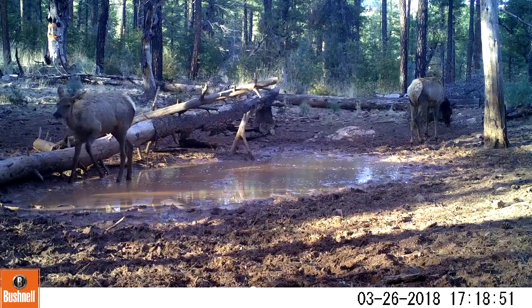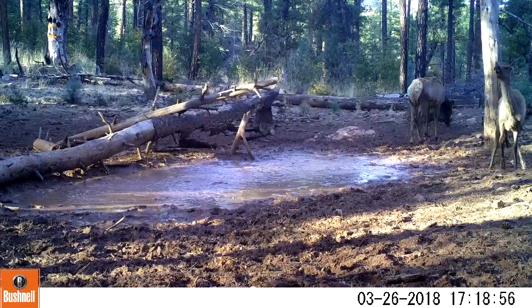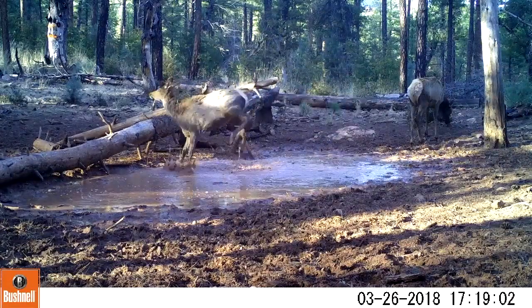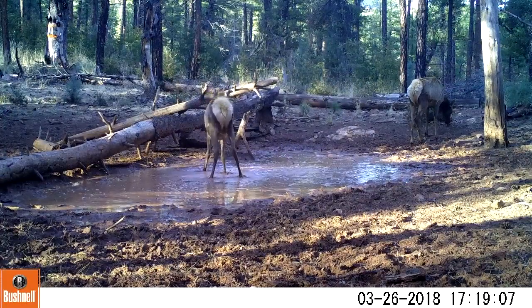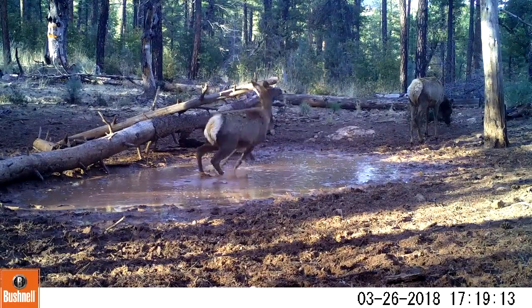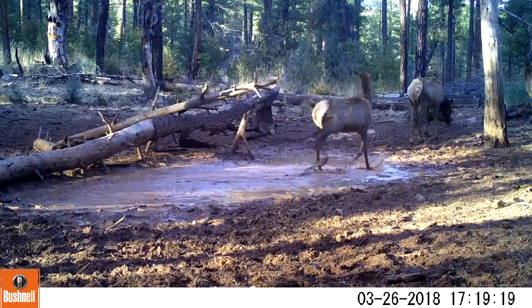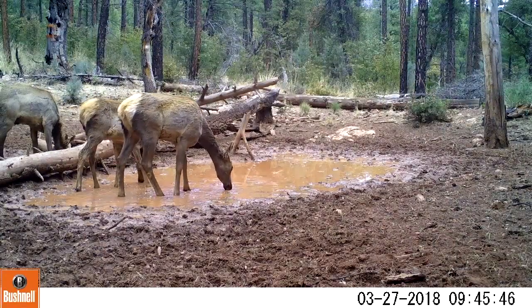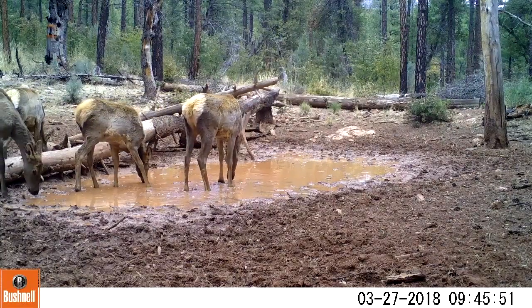So here we see them coming in, and you will notice that this water hole, as time goes on with this video, over the course of a week or two, almost completely dries up by the time we get to the end of this video. But there's a lot of playing, and elk, especially the young elk, like to play a lot in the water, and then obviously the big bulls during the rut like to play in the water. But those are the cows. I don't see the cows playing in it near as much as we do the young elk and the bulls in the rut.